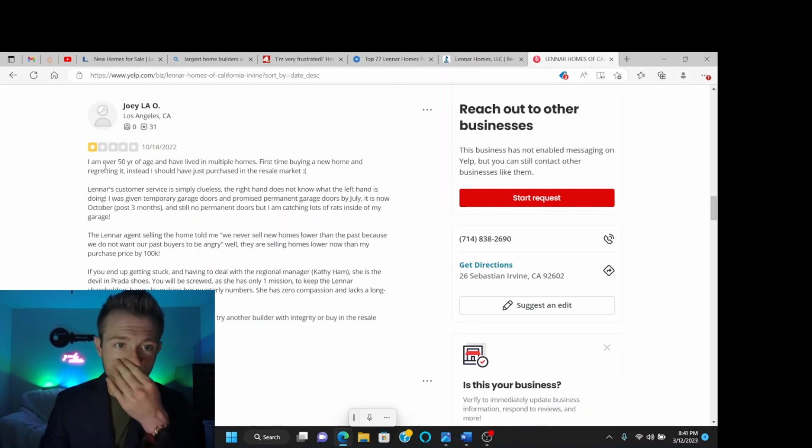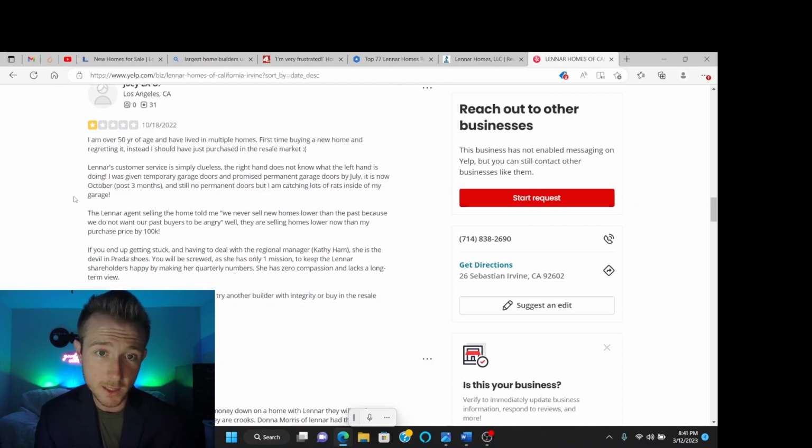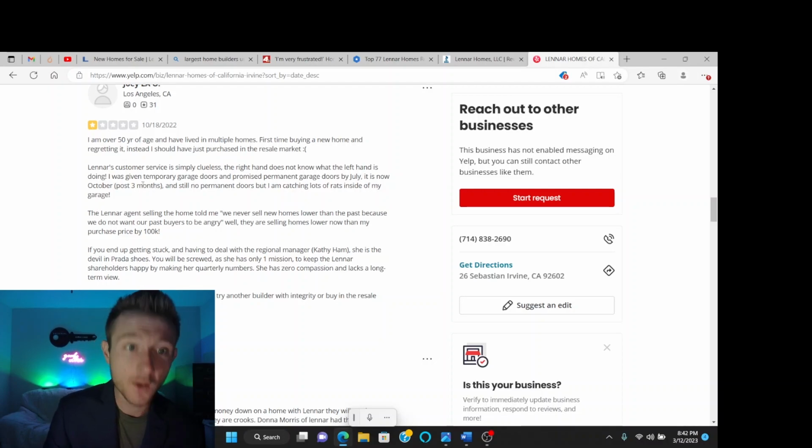I'm over 50 years of age and have lived in multiple homes. First time buying a new home and regretting it. Instead, I should have just purchased in the resale market. Lennar's customer service is simply clueless. The right hand does not know what the left hand is doing. I was given temporary garage doors and promised permanent garage doors by July. It is now October, 3 months later, and still no permanent doors. But I am catching a lot of rats inside my garage.